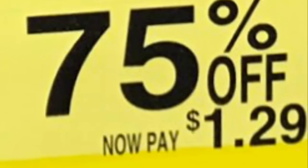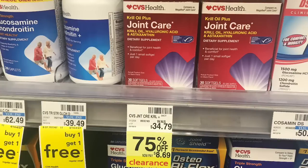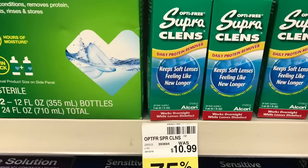Hey guys, so I found a lot of clearance at my local CVS, so hopefully you're able to find it at yours. Remember, your mileage may vary, not every store will have the same clearance. And also remember that you can use coupons and CRTs on clearance items at CVS. So here it is. Thanks so much for watching.